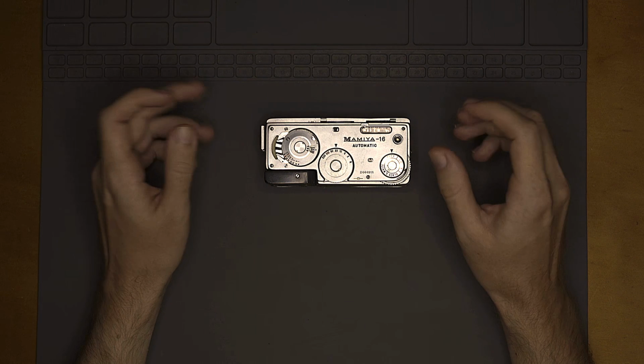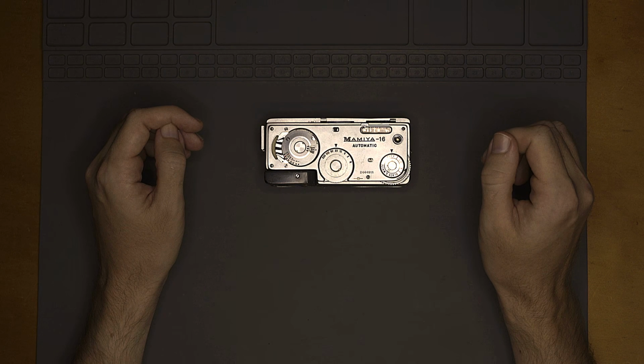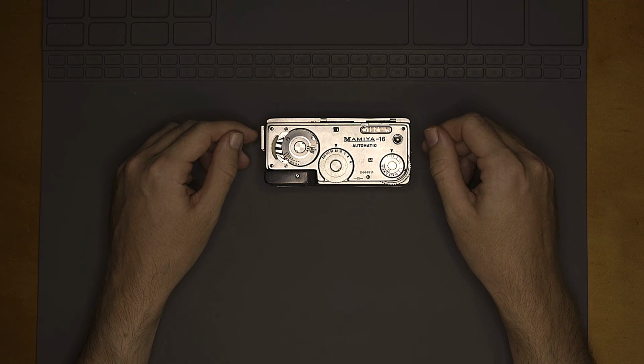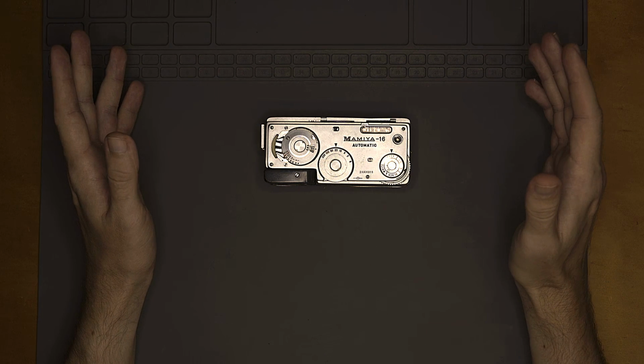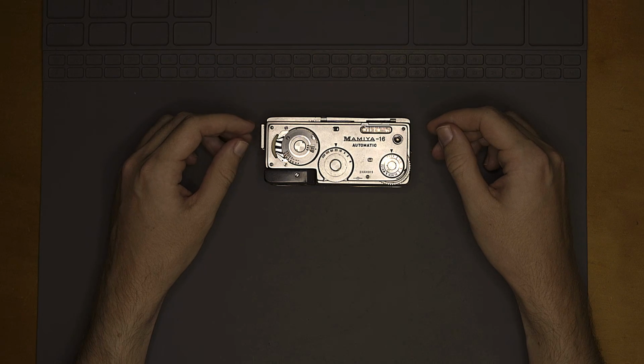But this is me, I genuinely love film, and so the longer I thought about this holiday, the more excited I got, and the more I thought I really want to take a film camera with me. And I have lots of options. This whole channel goes through the fact that I have so many cameras I need to sell them. So why did I get another one?